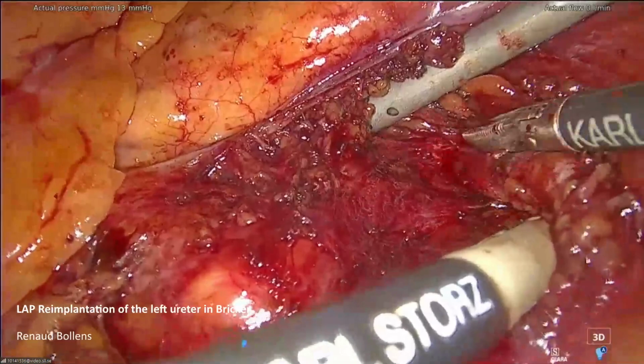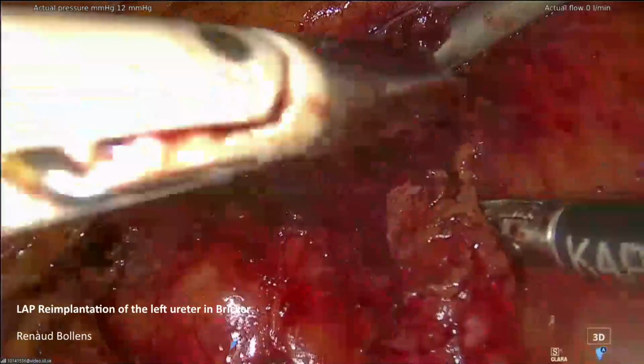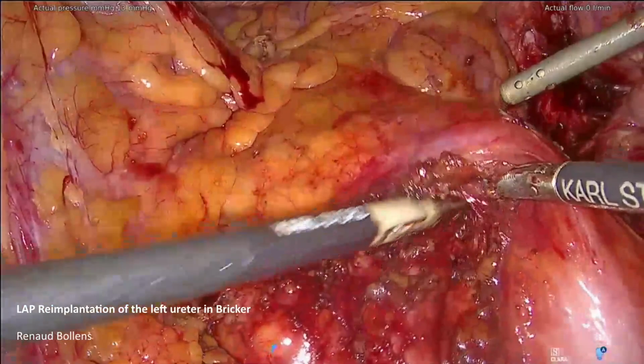I have the impression that it turns more up on the right, that maybe I arrive near the bowel segment already. It's possible. Yes, but once freed from the fibrotic tissue, the ureter wall seems quite soft, quite good, and also vascularized.